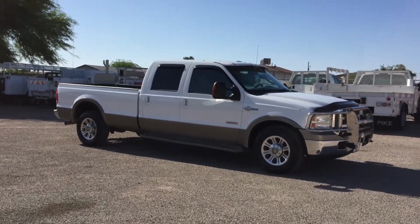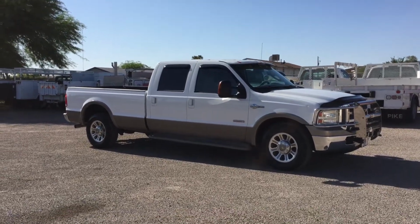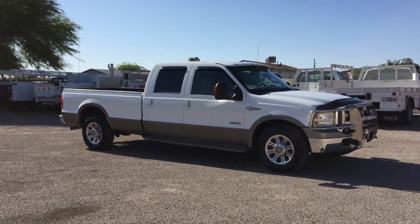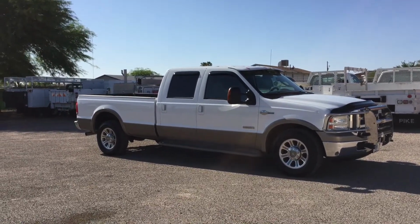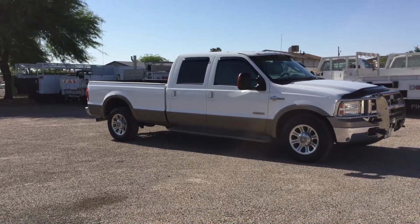We're selling this truck. It is a 2006 Ford F350 Crew Cab Long Bed. It's a 6.0 turbo diesel. It's two-wheel drive, and it's a King Ranch. This truck has 137,285 miles on it. It was a theft recovery.